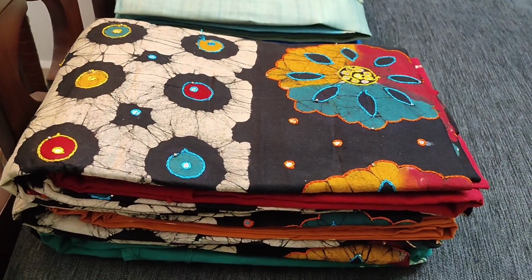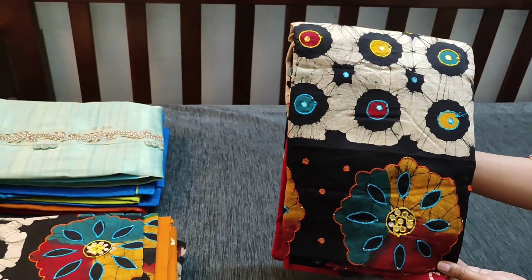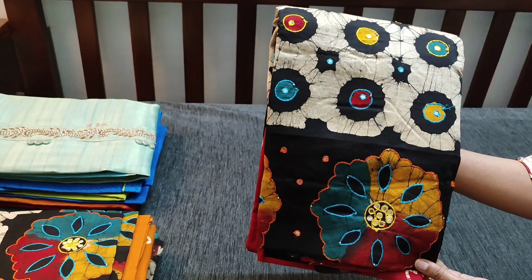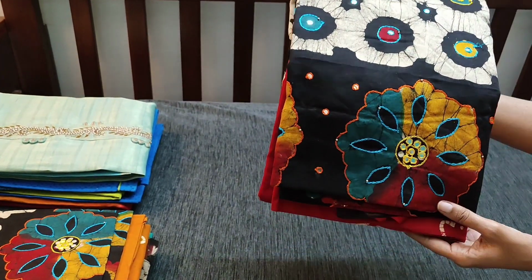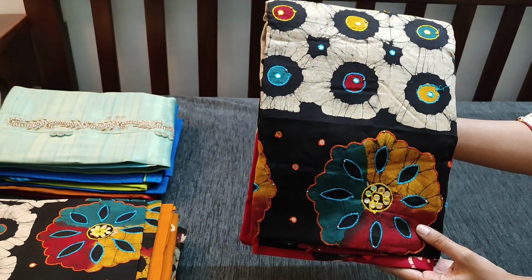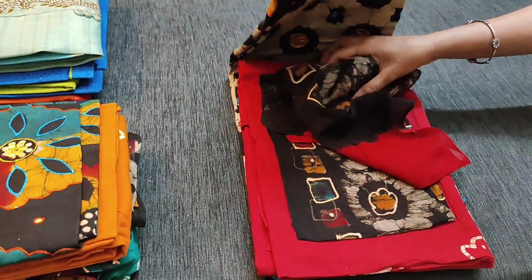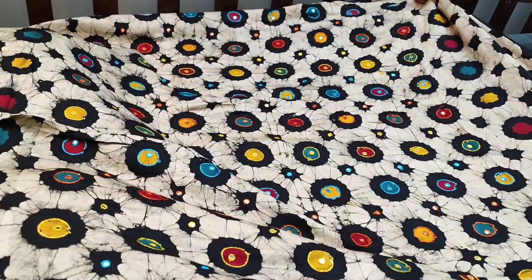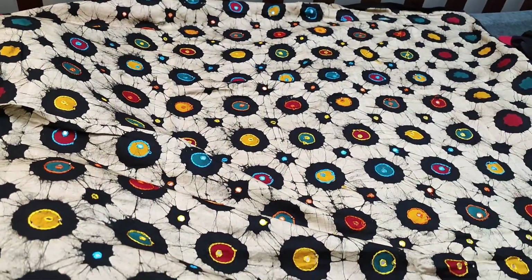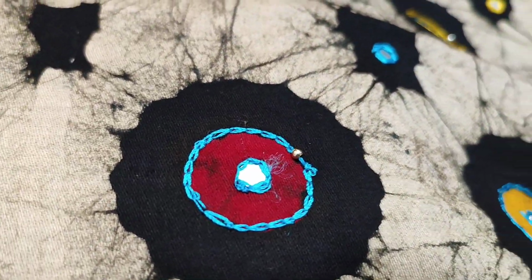Let us see the next design. The fabric is pure cotton in original wax batik work. The wax batik is highlighted with thread work and four mirror work, as you can see here. Let us see how the complete set looks. The fabric is very soft and of premium cotton. And all these are original wax batik, highlighted with colorful thread work and four mirror work, the front side of the top.